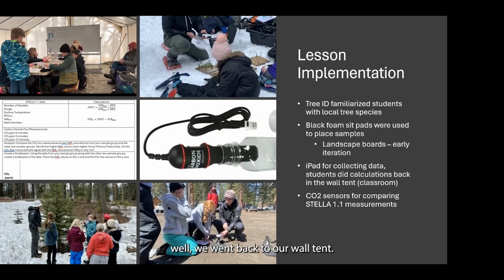And we went back to our wall tent. We have a series of wall tents here on campus that are sort of like our classrooms. And I think this was actually a kind of cold day too, so that was a good incentive for the students to say, let's get this data collected and then we can go back to the wall tent where the wood stove is and actually do our calculations. Basically, I took the information from the Stella on the iPad and posted it up here on the board for the students to work with.